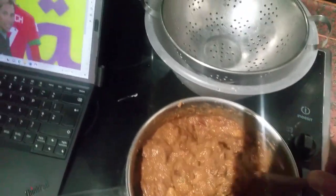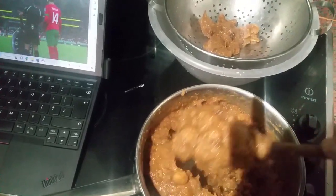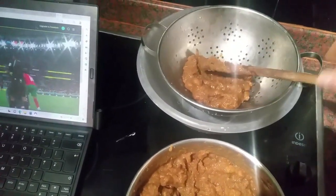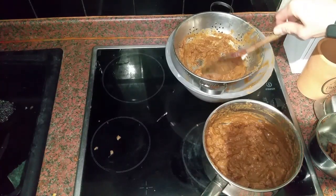Right, so now I'm going to spoon it into the colander, and then we're going to work it through those holes to separate the seeds and any hard bits of the lumpy skin through the colander. I don't know what they're talking about. I mean, this kind of does work.